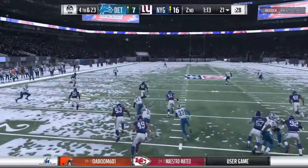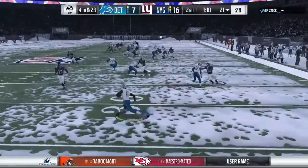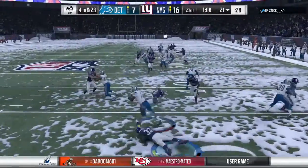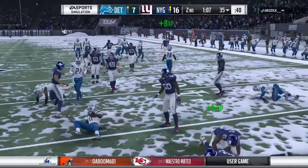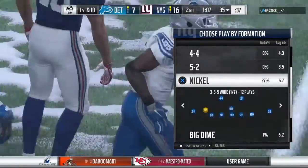Nice job defensively. And the punt team on now as this one's sent away. Take it in at the 22. A good return there. Call it 13 yards. And the Lions will take over.